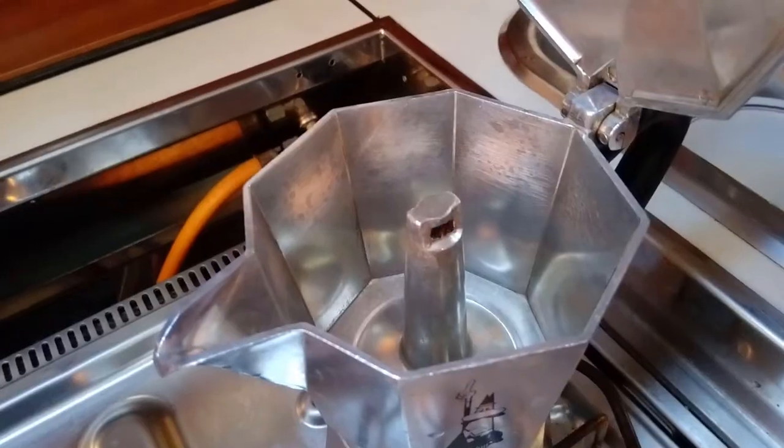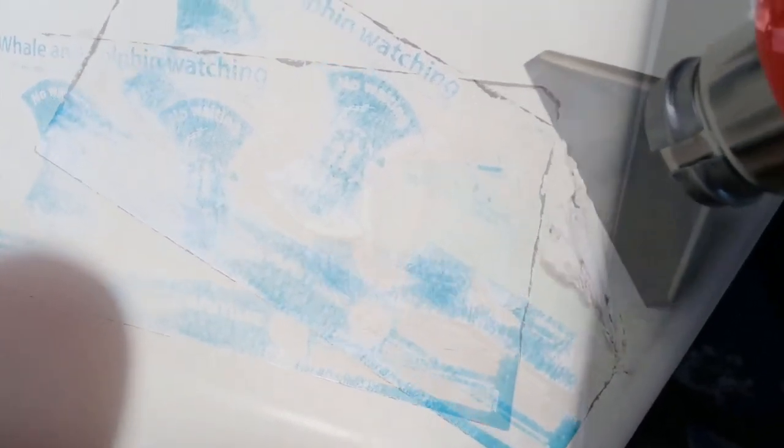Anything else can be done. Obviously, we need to make a coffee. Next thing to do is to try and get this old sticker off. Gonna be interesting. The plan is to use a heat gun and then a scraper to gradually just scrape it off. Heat it up, scrape it off.